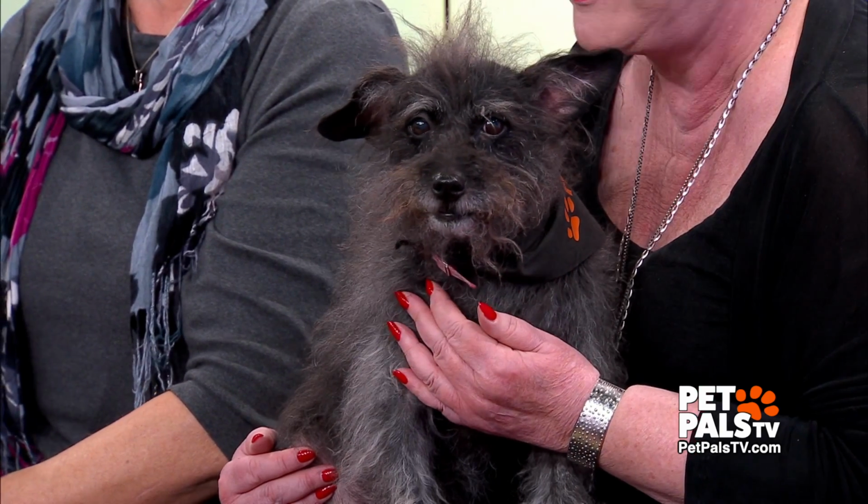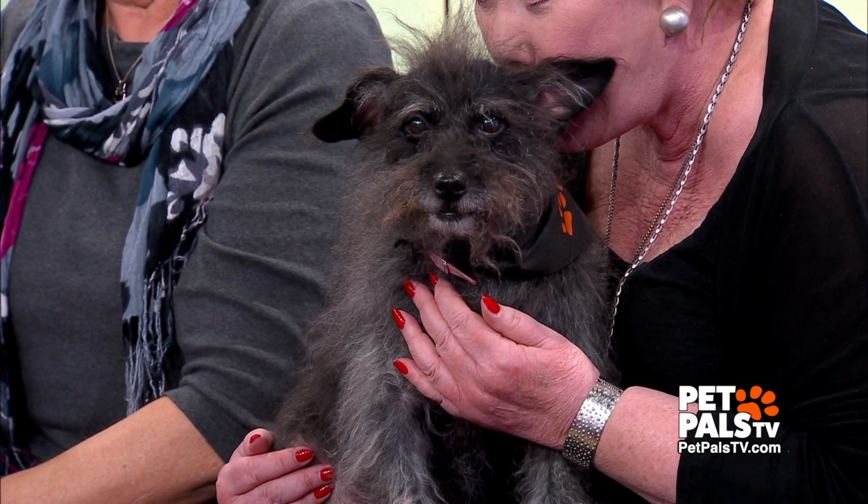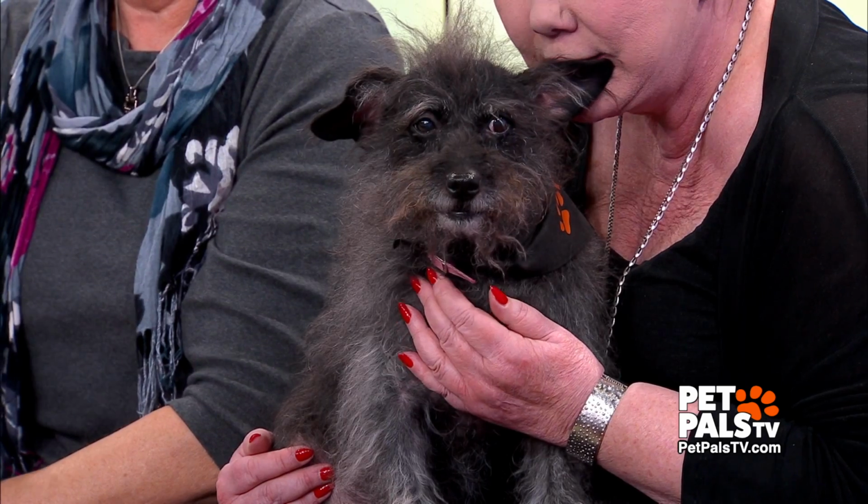Tom, it's not just blood that should be tested for, right? Right, we could check urine for a lot of things like kidney issues. Diagnostics also include x-rays and ultrasound. Some breeds of dogs are more prone to heart problems, so you may want to do an ultrasound once a year just to make sure they're not developing that.